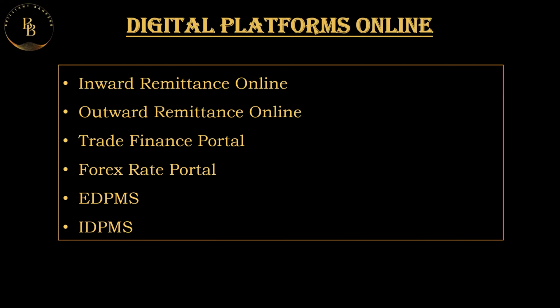Online money transfer: online money transfer from across the globe by the NRIs, from any overseas bank of any country which is FATF compliant, to any bank account in India can be done through inward remittances, that too in online facilities.